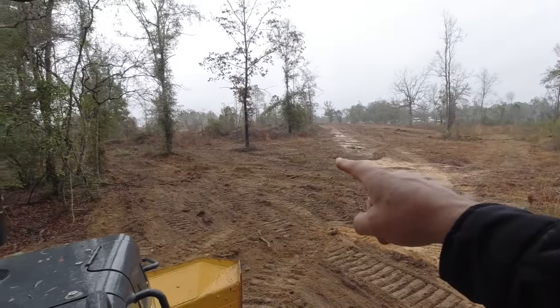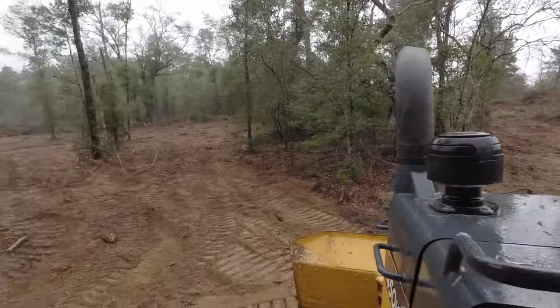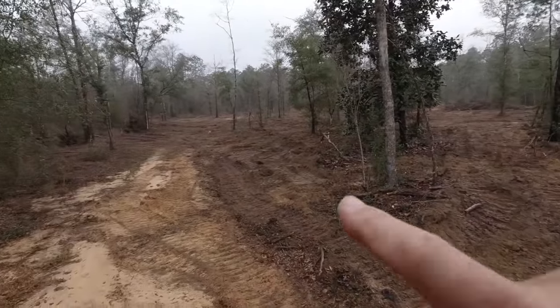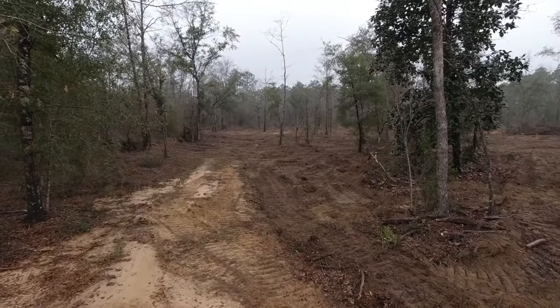Well, the rain's coming down, so just in time, because I just got finished. Let's take a look. That's where we started. Got all this cleaned up, all that cleaned up, left those big trees. Got all that cleaned up back to there. Man, this dozer makes quick work of it.